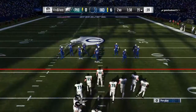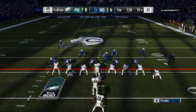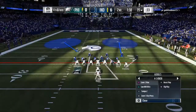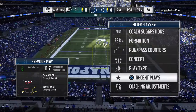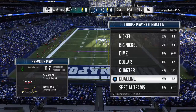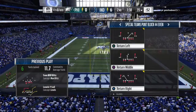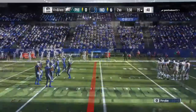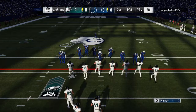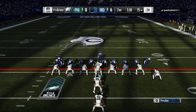So in their own territory, but they only need a few inches, so they're going to opt to go for this thing. We'll see. Maybe a surprise pass or run. What will they do? We're about to find out. 4th down. And now here's a timeout called by the Colts on the defensive side of the ball, as they'll head to the sideline and talk over what to do next. And in their own territory, needing only a few inches, they're going to line up to go for this thing on 4th down.